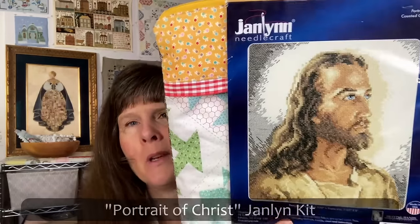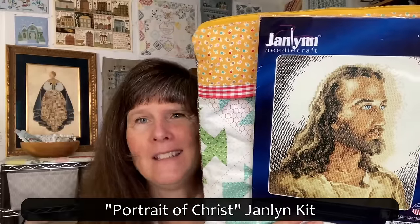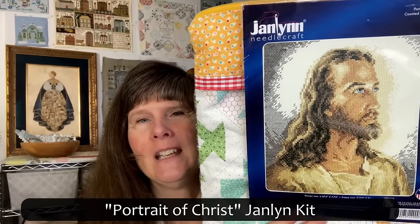And my last new start, I finished Lost No More, Dimensions Kit, that I work on Sundays, and showed my finish on that a few months ago in my end of year finish parade. So I needed to start a new one to work on Sundays, so I chose out of my stash this Janlynn Kit called Portrait of Christ. It is based on a painting by Warner Salmon.